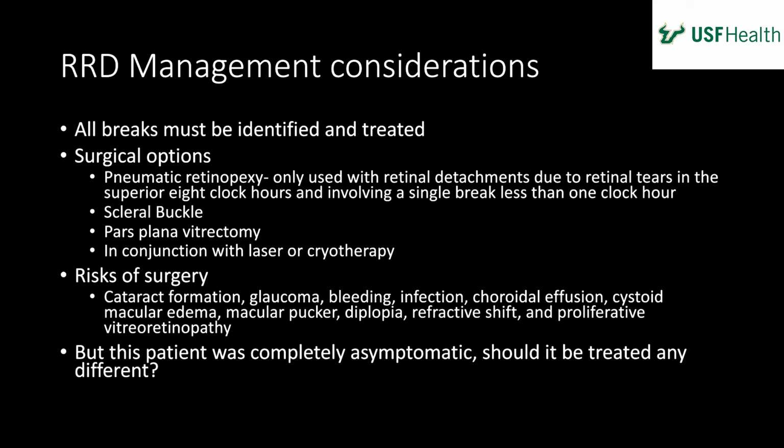So say this patient was symptomatic. You can see that the subretinal fluid has extended because you see a demarcation line, but the subretinal fluid has extended past and he's symptomatic. What factors would you consider in this patient in planning for surgery?